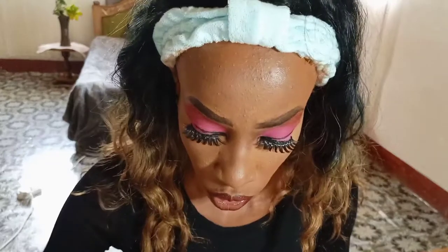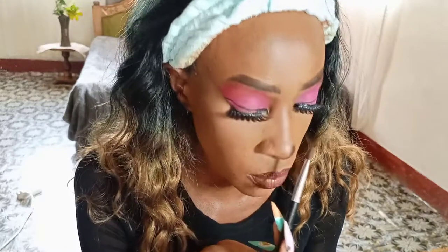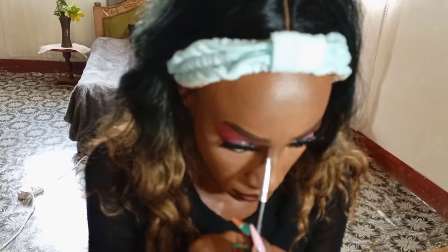I think I'll contour my nose before I apply the setting powder. So I'm just going to take a little brush. And I normally contour my nose using a dark brown eyeshadow. Yes, I told you. Unconventional methods to get the job done. This brush is kind of thick, but I normally prefer a very, very thin brush. So I just start from here.